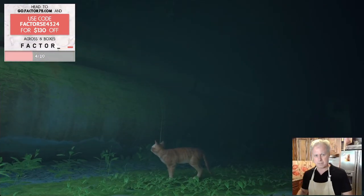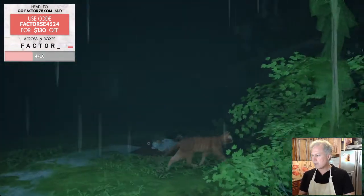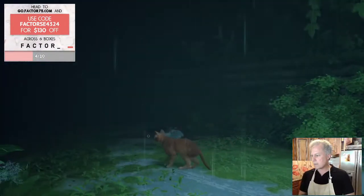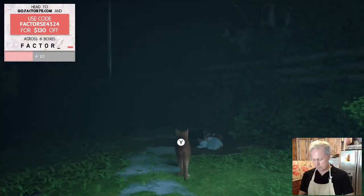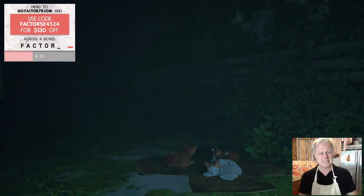There we go. Okay. So it's raining, and it looks like everybody's going to sleep, and we're going to go to sleep here. My understanding is that this is sort of a post-apocalyptic situation.